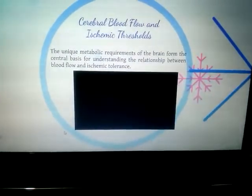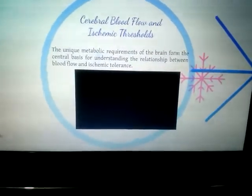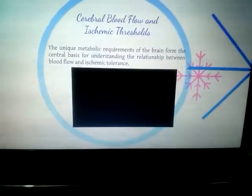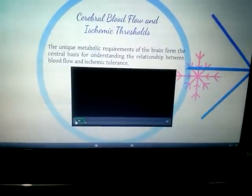Cerebral blood flow and ischemic threshold. The unique metabolic requirements of the brain form the central basis for understanding the relationship between blood flow and ischemic tolerance.